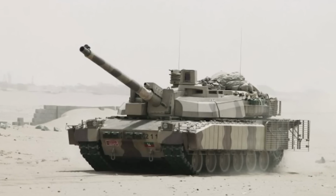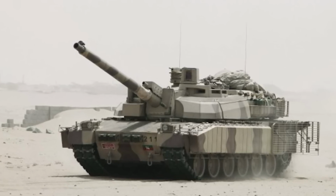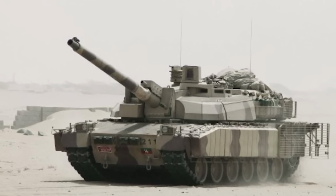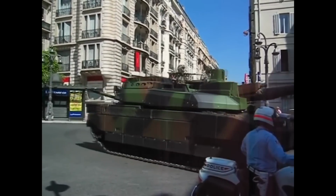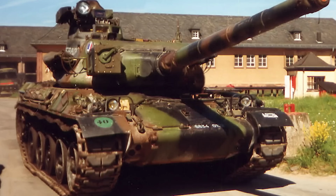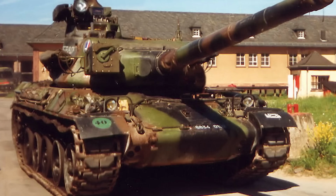Both amazing tanks. So let's begin looking at the LECLERC. Now, this was a major contender for many countries in its early development. It's been in service since 1993, but it's had a rather long development phase that began as far back as 1983, although some say it goes as far back as 1978. The LECLERC tank, however, was made to be a replacement for the AMX-30 battle tank.